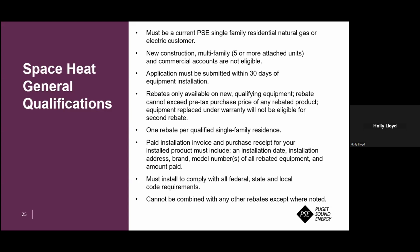We do require a paid installation invoice and purchase receipt for the installed products, and that has to include an installation date, installation address, brand, model numbers for all equipment, as well as the full amount paid. It can be a partial payment. We just require that some payment has been made. Of course, you have to comply with all federal, state, and local code requirements. And I think we mentioned, no combinations with other rebates except where noted. Next slide.